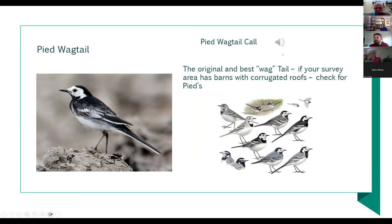This is our traditional wagtail. It's the one that we see wagging its tail the most. Grey wagtails and yellow wagtails also do wag their tails, but I think pieds just seem to have a monopoly on doing it a lot. The key thing for me around pied wagtails is I always think of the call as the words twizzic, twizzic. See if you hear a twizzic in this as well. Twizzic, twizzic.